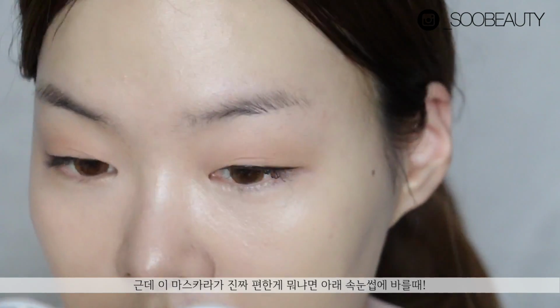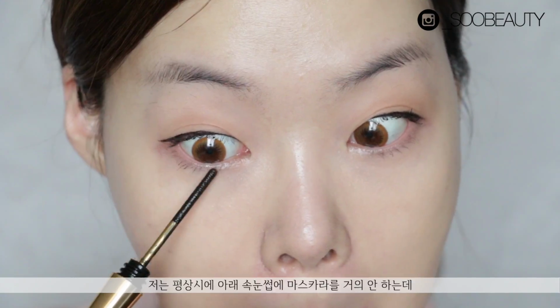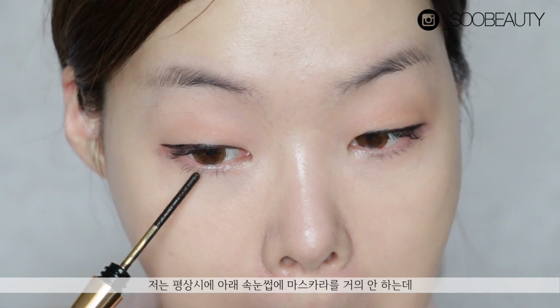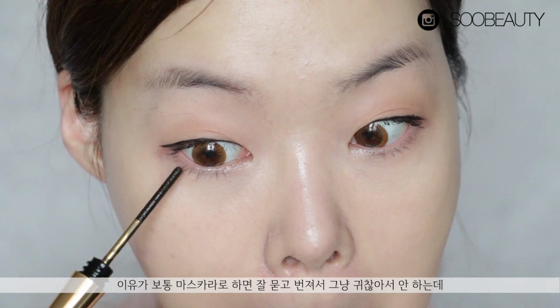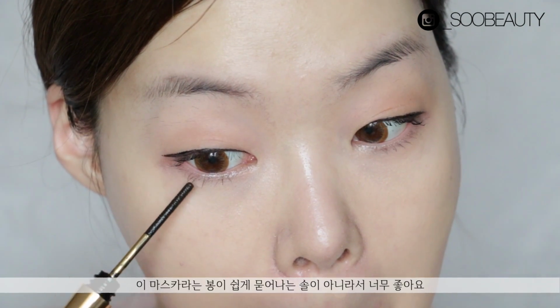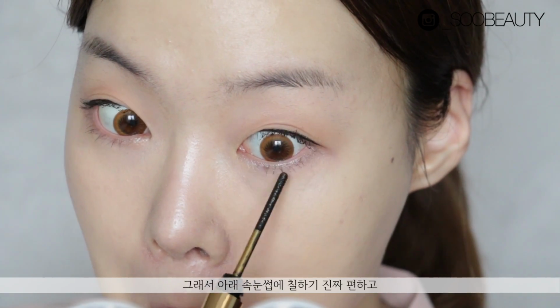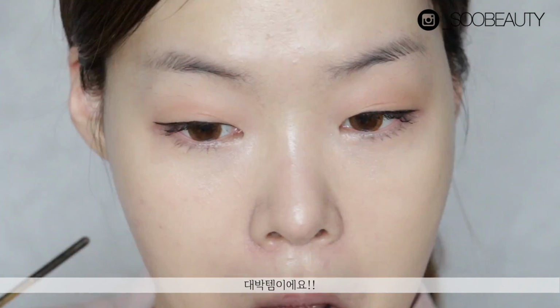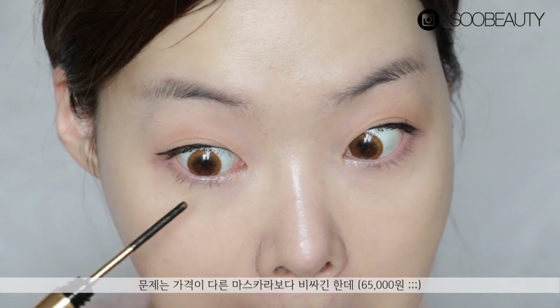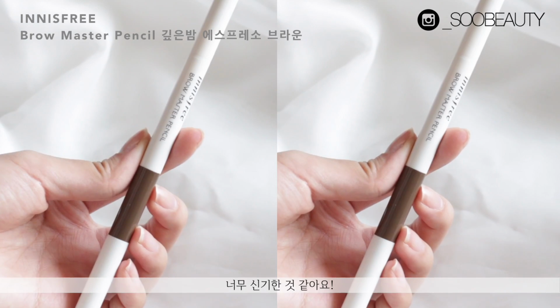But what I find the most convenient about this mascara is when I do my lower lashes. I rarely do my bottom lashes because with the normal mascara wands, it can get messy and I'd rather skip the step altogether. But because this is such a simplistic design, it's so easy to do your bottom lashes. It doesn't get messy. It's amazing. The product is more expensive than a regular mascara, but I thought, what a wicked product.